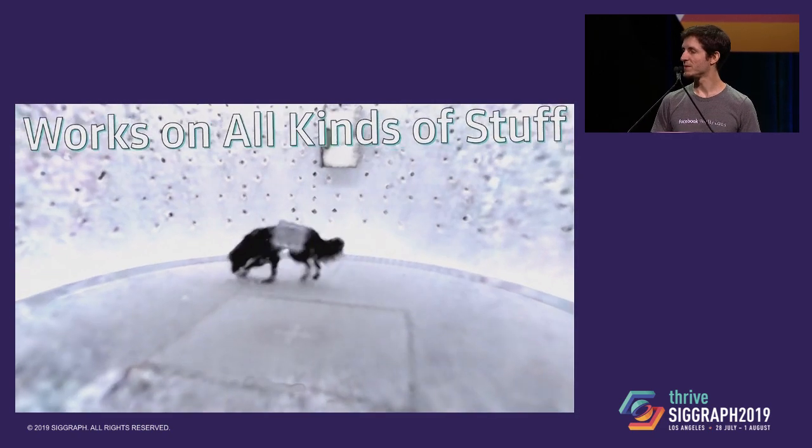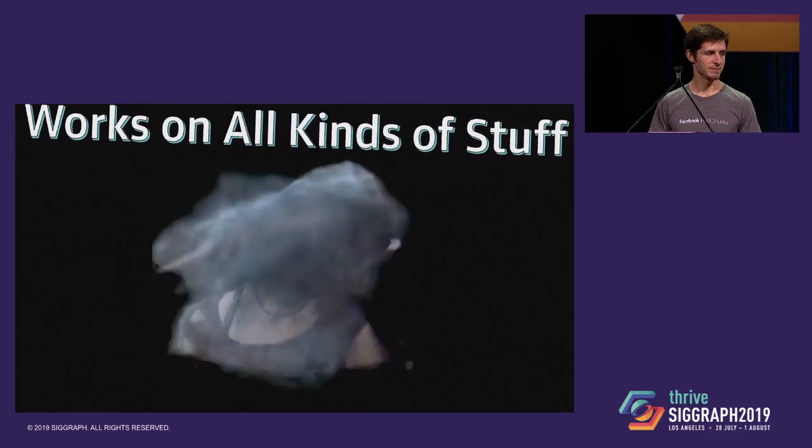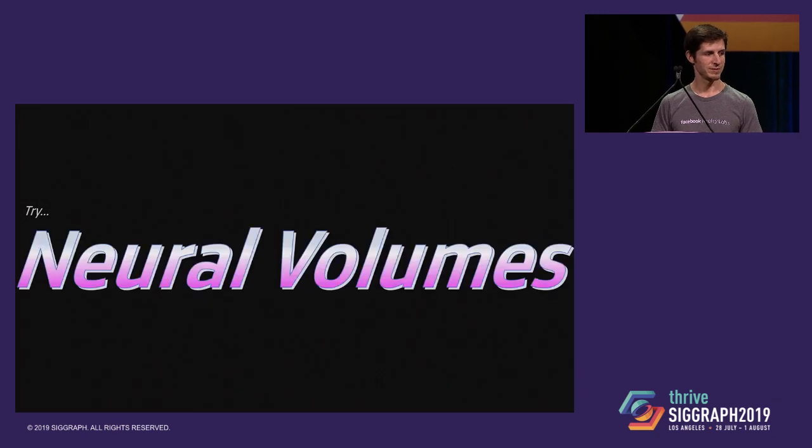And it works on all kinds of stuff, like dogs and humans, candles, also this. And it runs in real time, in VR. So what are you waiting for? Try Neural Volumes.